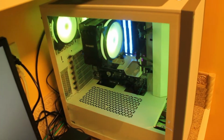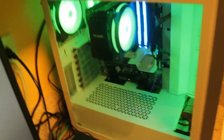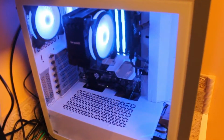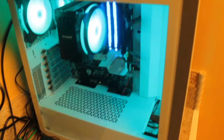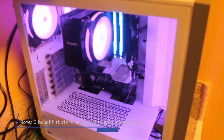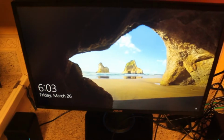Other than the graphics card, there are 2 things that need to happen with the fans. One is that the included RGB controller for the fans isn't addressable individually, so I'll have to buy some splitters to help me individually address each of the fans, so that way I can do custom lighting stuff. Right now it's just on a rainbow loop. I got Windows installed, I have my speakers up, and I need to do a bit of cable management.